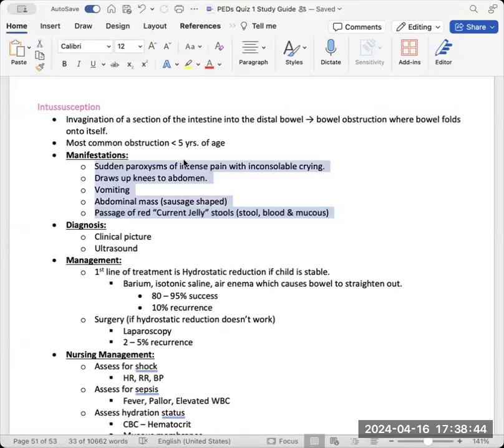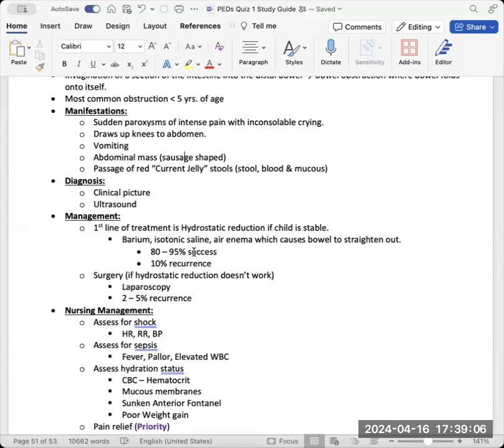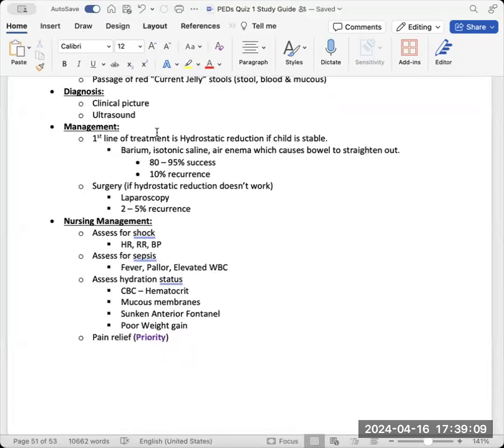I would know this specifically. I remember my exam had a select-all-that-apply that had to do with intussusception. So the difference between this one and pyloric stenosis is that instead of that olive-shaped mass, these patients have a sausage-shaped mass. These patients have passage of red currant jelly, bloody stools, and they draw their knees up to their abdomen. All of these GI disorders are based on how they present. That's why it's so important to know these manifestations. If we suspect intussusception, the first line of treatment is hydrostatic reduction if the child is stable. They're going to give a barium, isotonic saline, or air enema to cause that bowel to straighten out.